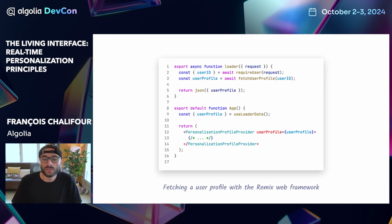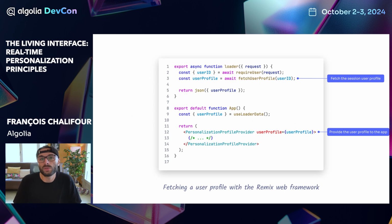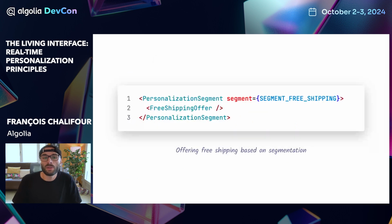So in terms of code, this is how it could look like. This is using the Remix web framework. At the top, you can see a loader function executed on a server, which fetches the session user profile. At the bottom, there is an application component that provides the user profile to the whole application component tree. And in Remix, the loader function is revalidated at page load and every page change, which is exactly what we need for personalization.